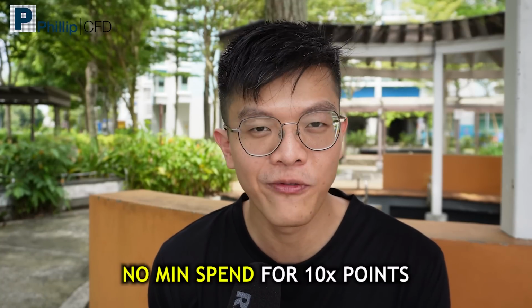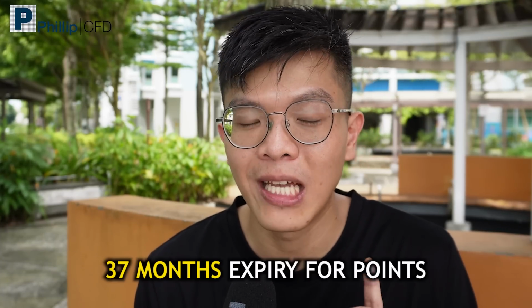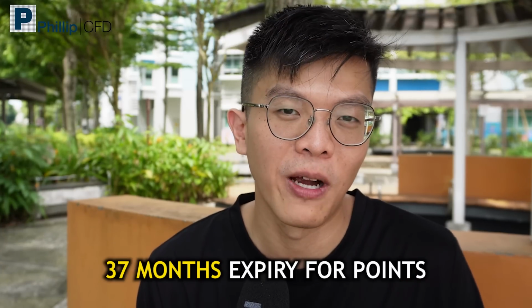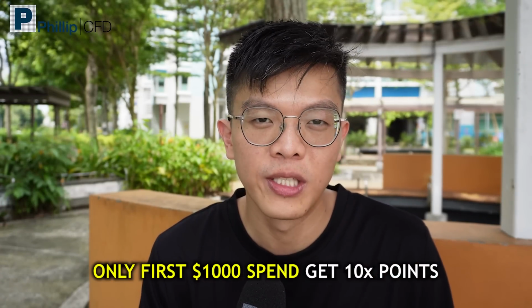Also, the other good thing for Revolution Visa is that there is no minimum spend required to earn 10x points. So it's very suitable for those low spenders or people who do not hit the minimum spend. Okay, don't have to always go and track how much spend you need to hit the 10x points. And more importantly, your 10x points only expire after 37 months, which is a fairly long expiry period. But once again, only your first $1,000 of eligible transactions get the 10x points. Anything above $1,000, you have to look for a separate card for it. So that is for HSBC Revolution Visa.